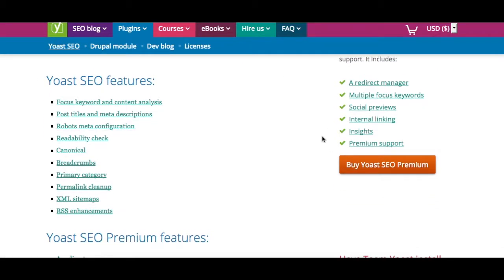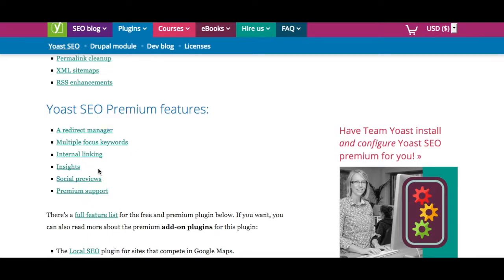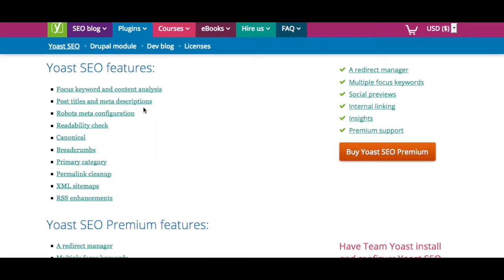in regards to SEO. As you can see, here's a breakdown of the different features, and then here are some additional features if you are interested in the premium version. But we have found that the free version is sufficient for most WordPress websites when configuring the search engine optimization.